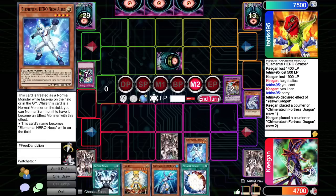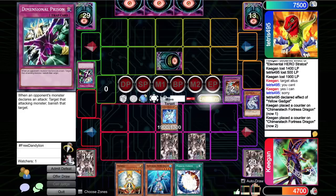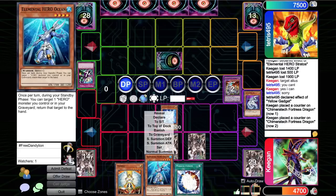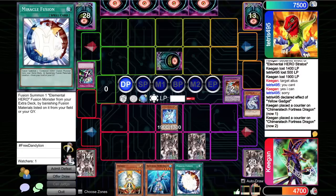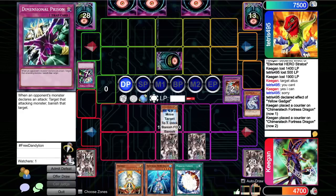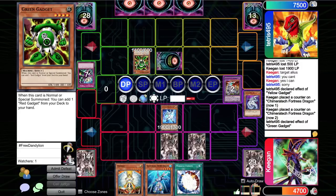Alright, so we normal alias, set Spark, and then we should be okay to survive the next turn. And then we can make another 2-play turn with Ocean and Miracle. If they have another spot removal card, we can chain Spark, get our +1. They need another spot removal card to clear the alias. So, Green Gadget searches the other guy.